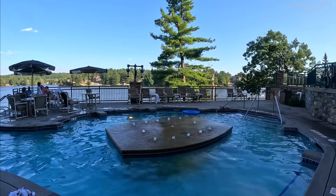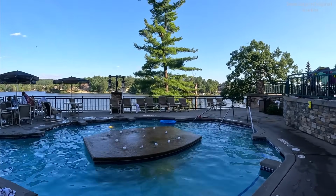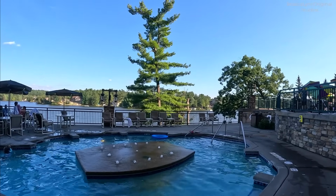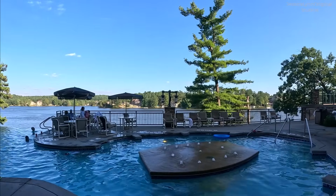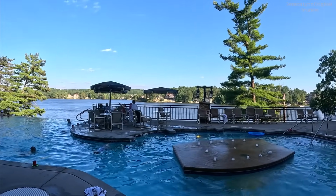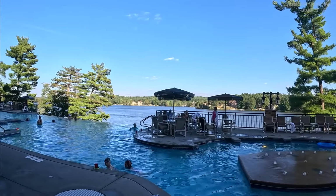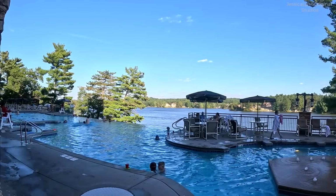The other thing that's nice is there's a very large, well-furnished deck with umbrellas and lots of covered tables. And then there's the outdoor-indoor hot tub. Now, if you're staying here, they also have lots of grills. We have a full resort tour on this Wilderness on the Lake. If you're interested, be sure to check out our other videos.